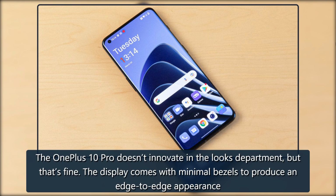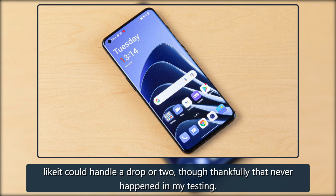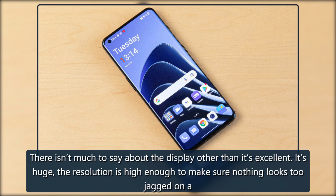The display comes with minimal bezels to produce an edge-to-edge appearance. While the Gorilla Glass 5 rear glass cover has this appealingly smooth texture as you hold the phone, it's all held together by an aluminum frame that feels like it could handle a drop or two, though thankfully that never happened in my testing. There isn't much to say about the display other than it's excellent.